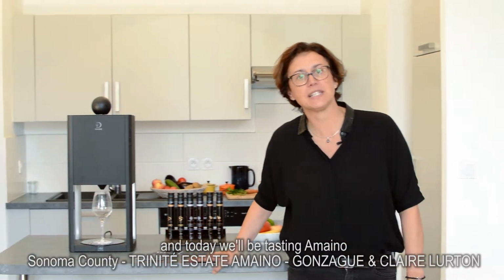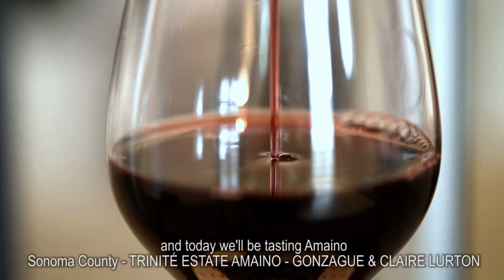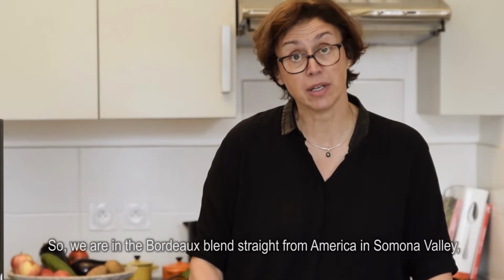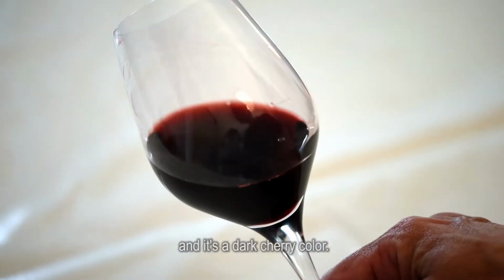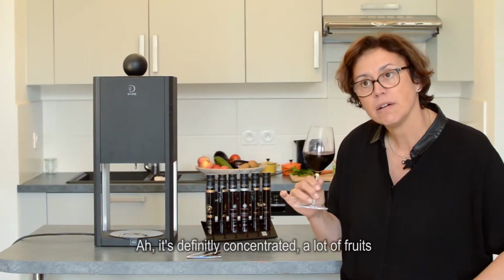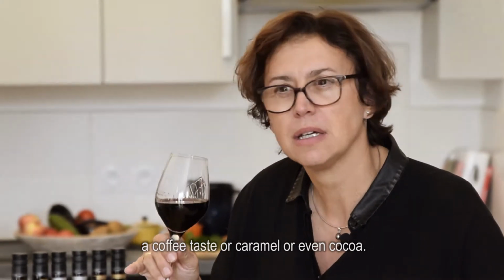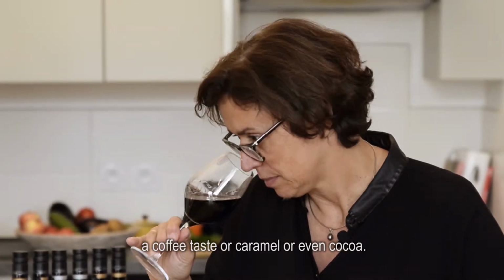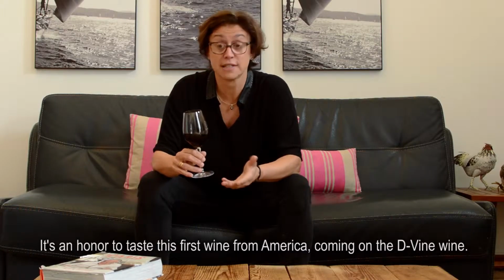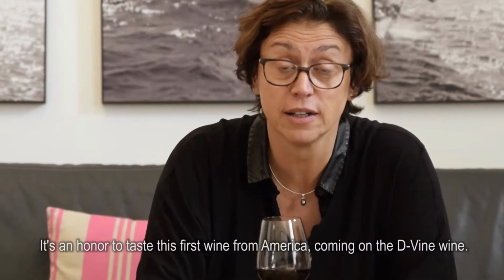And today we'll be tasting Amaino from Gonzague Lurton and the Sonoma Valley in the United States. So we're on a Bordeaux blend, straight from America in the Sonoma Valley. And it's a dark cherry color. It's definitely concentrated. Lots of fruit, a coffee taste, or caramel, or even cocoa. An honor to taste this first wine from America coming on the Divine wine list.